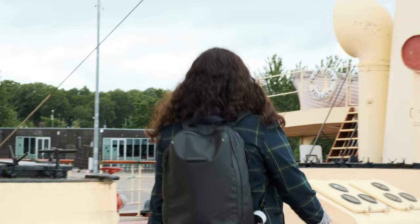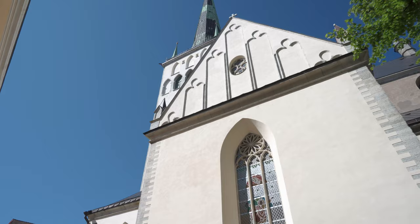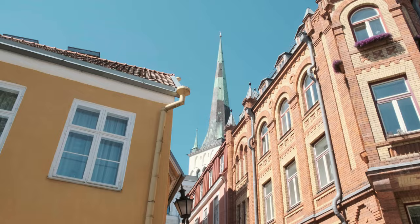Our next destination is the Old Town, which is about 20 minutes from this museum. And I'm heading there to finally check off one of the items from my Tallinn bucket list. There is a 95% chance that you will be in the Old Town. TLDR, Old Town is 100% worth your visit.